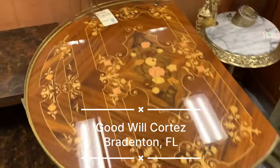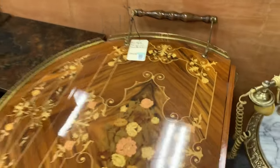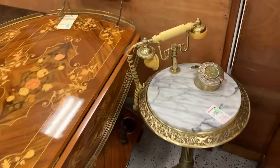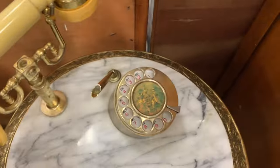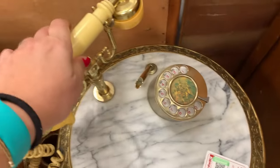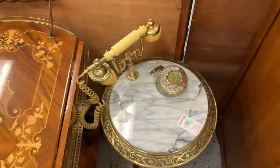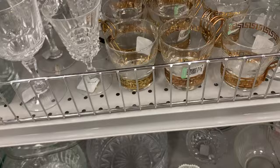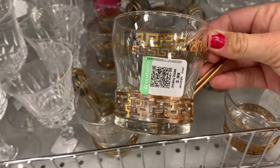We finished up the day by going to our fourth store, which was a Goodwill in Bradenton off of Cortez Road. I loved this mahogany bar cart on wheels. It's so cool. And look at this little phone table as well. Absolutely love these pieces. Not something you see very often anymore. And it just reminds me of something from a Columbo episode. I didn't buy them. I wanted to, but again, where am I going to sell these? I'm not on social media. I don't use Facebook Marketplace, but maybe I should start trying to sell things locally.